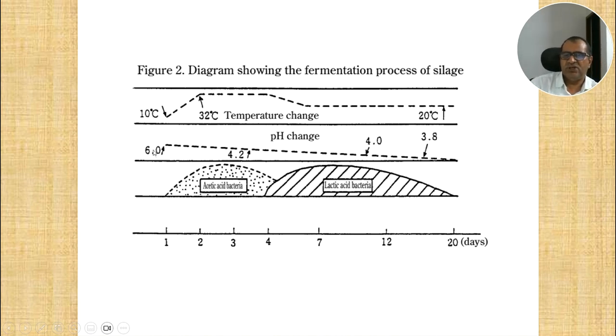Whereas the pH is going to change. Initially, it will be 6. Then, after 3 days, it will be 4.2 because the lactic acid fermentation is being started. Then, after 7 days, it is going to reduce to 4, and after day 12, it is reduced to 3.8. Accordingly, the lactic acid bacteria go on decreasing, and at 20 days it is going to stop. Whereas the acetic acid bacteria start growing at day 1, then they will end by day 4. Whereas the lactic acid producing bacteria start development at day 4. Hence, the pH is also reduced here.